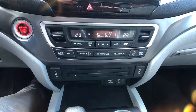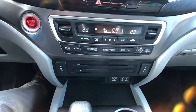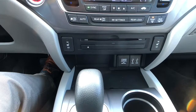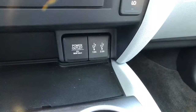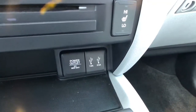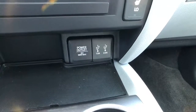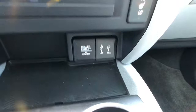Below that, you've got your dual zone climate control functions right there, so the driver and passenger can set their own settings and then both be comfortable. And just underneath that, you've got your CD player slot, and then of course your heated seat buttons, and then down below you've got 2 USB ports, and one's a 2.5 amp, which I think is actually pretty cool. Most 1.5 amp USB ports are basically the same as like the first generation iPhone charger. 2.5 amps is going to provide even more power, so it's going to make iPads and things like that charge a little quicker than other things there.